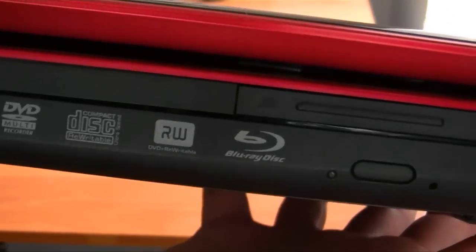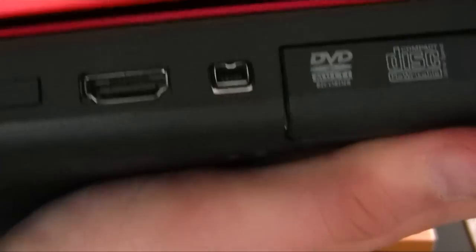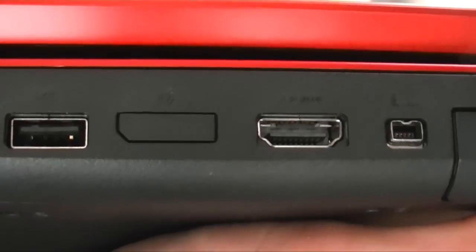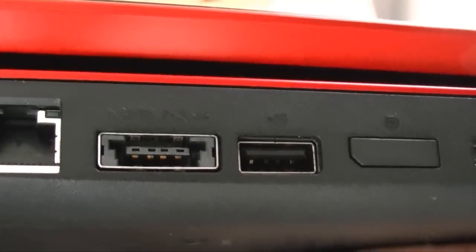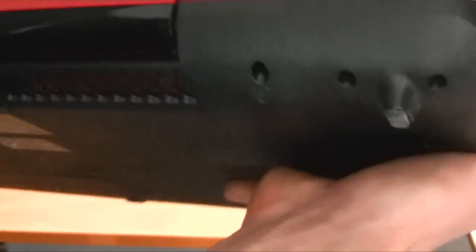So at about $1,800 or $1,850, depending on where you buy it, not only do you have everything I mentioned before, but you have standard Blu-ray. Then you have 1394, then HDMI. There's DisplayPort, but it's covered up, so no DisplayPort, unfortunately. There's USB, that's eSATA. It might be eSATA plus USB. Yeah, it is. And then we have, finally, Ethernet. There's nothing on the back except for some venting.